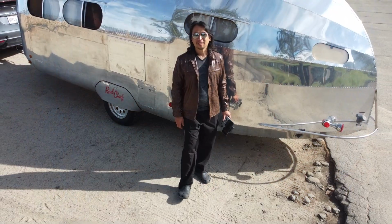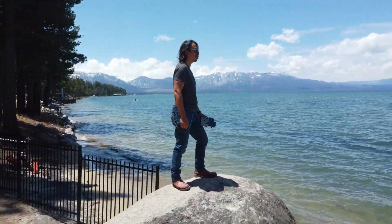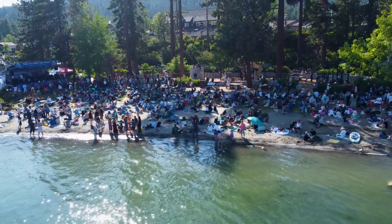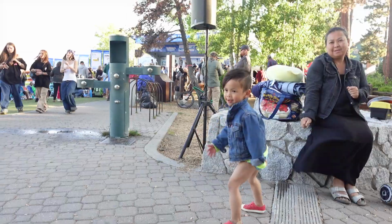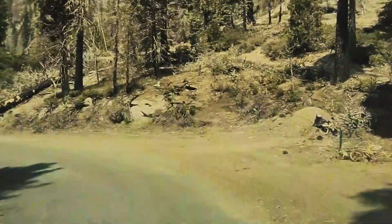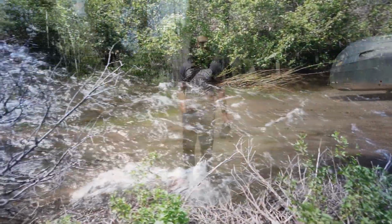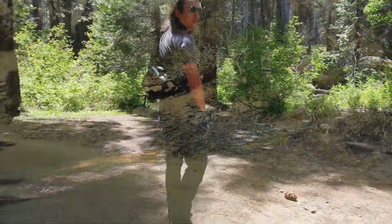Lake Tahoe. We drove around Lake Tahoe to the north side and found a free concert. We took a service road into El Dorado National Forest. It was a beautiful, secluded area next to a river. It was almost enchanted feeling. Unfortunately, this place had burn scars from previous wildfires.